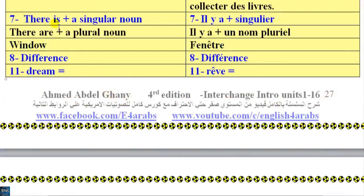Seven. There is, singular noun. There are, plural noun. Window, window, window.